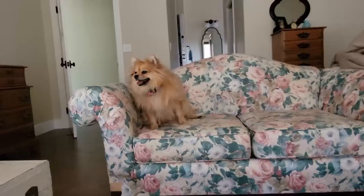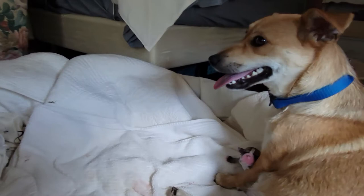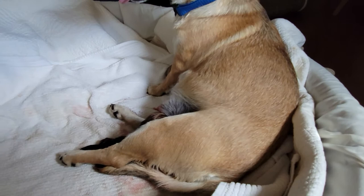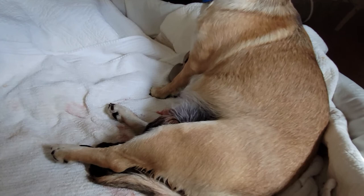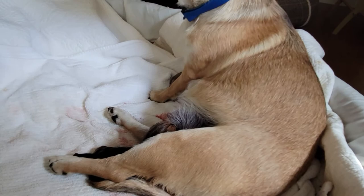Here's Bo. He's kind of watching from the sofa. And look at that puppy. All right. We probably are getting ready for the third puppy to make an appearance. All these puppies, when they're sucking, they help to secrete a hormone that makes her continue into labor. Yeah, you know, she's doing really great as a new mama.